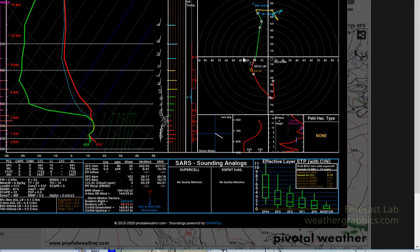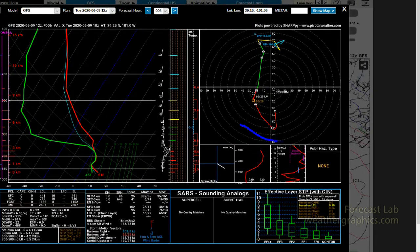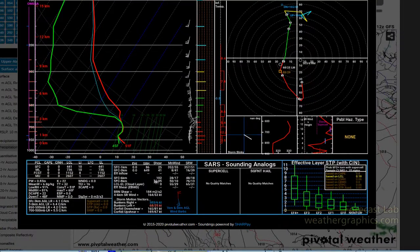That's a good indication of a front. And wow, some huge bulk shears. Look at that photograph, that's wild. Looking at the shear between 1 and 6 kilometers, that's like 120 knots. That's crazy. Let's see what the data shows here. Surface through 6 bulk shear vector, 102 knots.